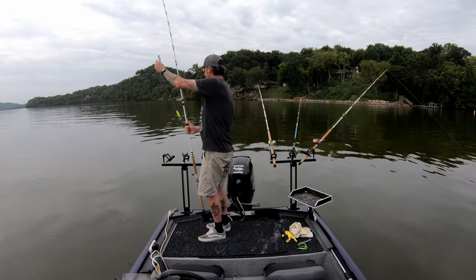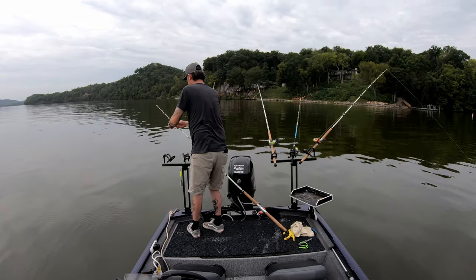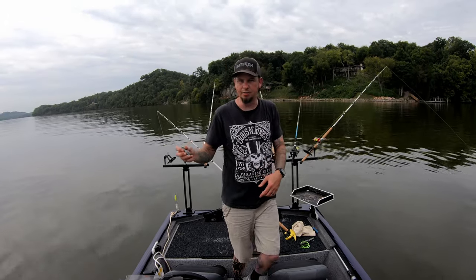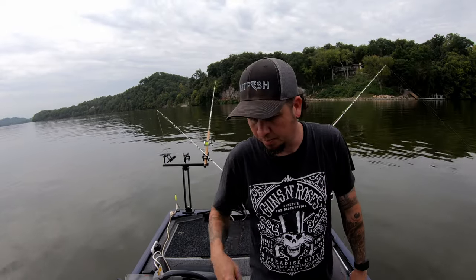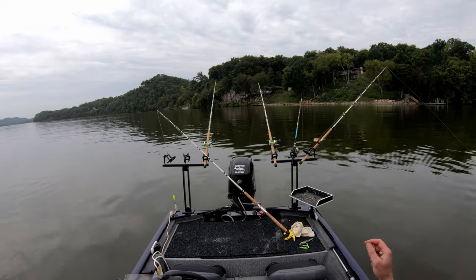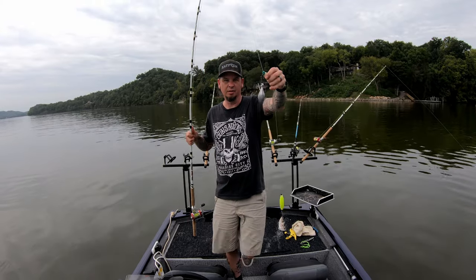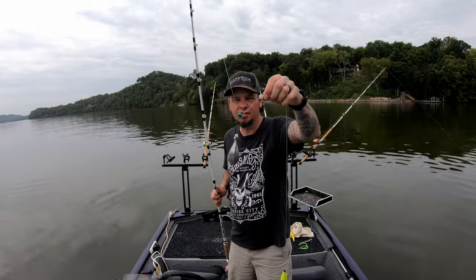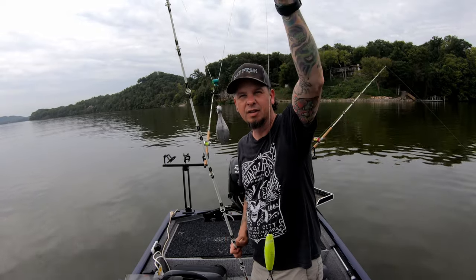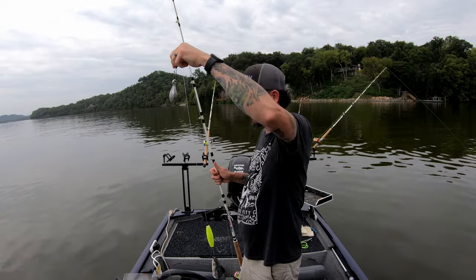I'm gonna put a bigger weight on this, see if it'll stick out there. Got 5 ounces on them now. I'm gonna put an 8 ounce, see if it'll make it hold out there without dragging it behind the boat. That one seems to be staying. I like these sinker slides here. You can change out the weight really quick. It has a clip on it, lets it slide back and forth. You can switch that weight out super fast, super easy.